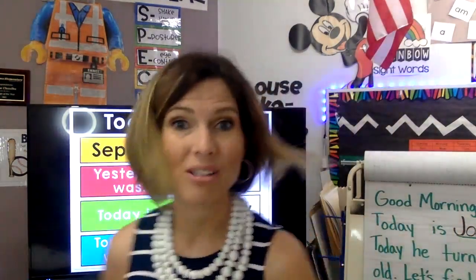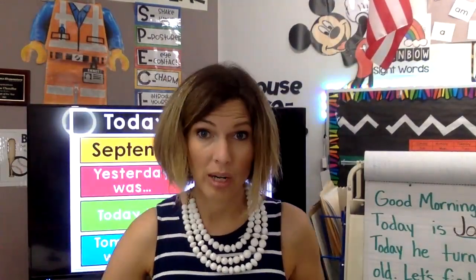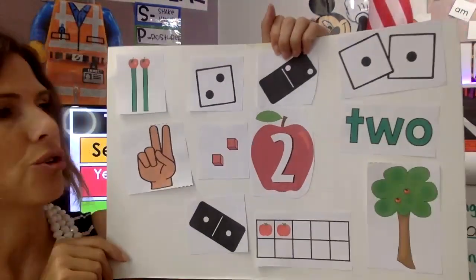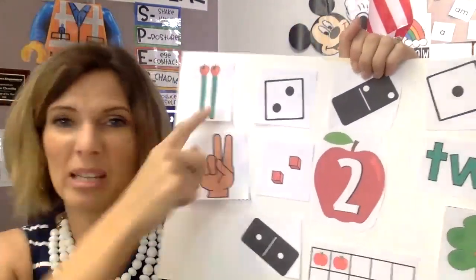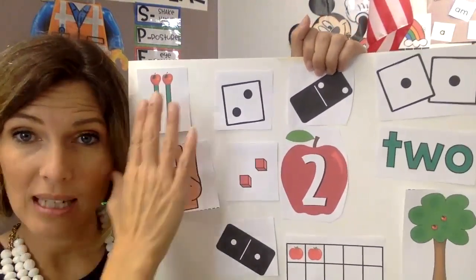All right, let's go back to our numbers. So today, after we went over our number 0 and number 1 review, we built our number 2 and number 3 posters. So let's look at our number 2 and number 3 posters. This is the 2 poster. So these are tally marks. We just mark them. It looks like the number 11, but it's just marking when we count. And we're going to learn how to do this more, but I just want you to kind of see it.